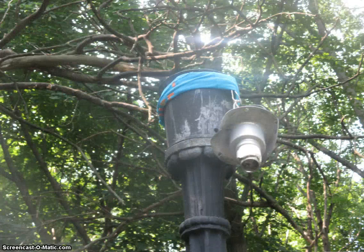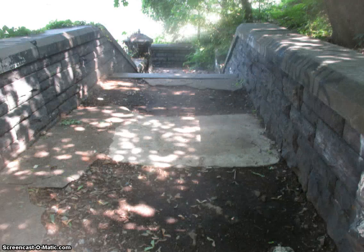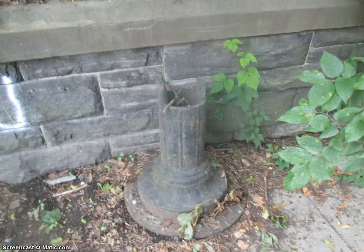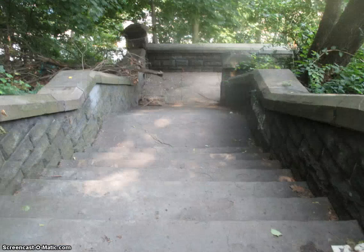There's a broken luminaire. I'm sure my friend Bob, if he's watching this, is very upset when he sees that. We're heading down the stairs. This is all original. All right, you'll notice the sidewalk is quite broken up and in disrepair. Be careful walking down because you see random tree limbs and things are in the way. The foliage is growing out over the walkway, as you can see. There's a broken pole. Obviously a tree fell and took that out of service many years ago.